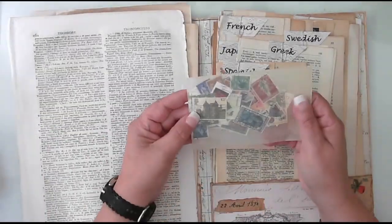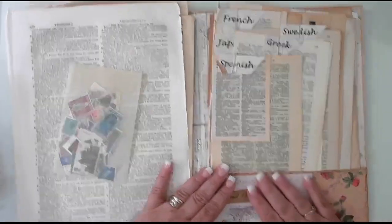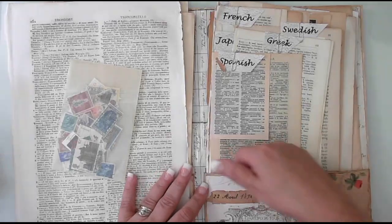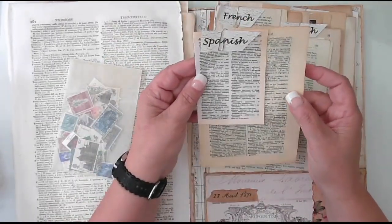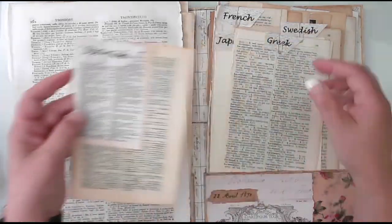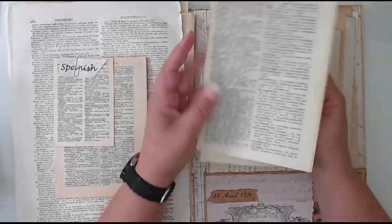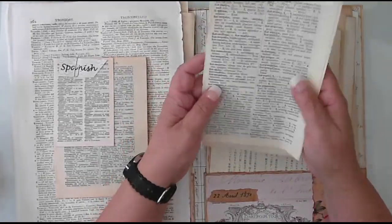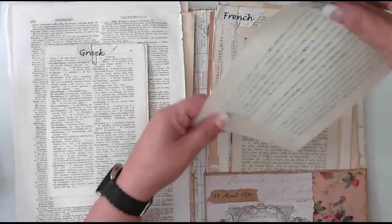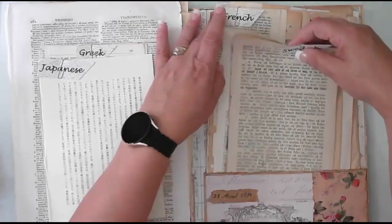I was just showing you that paper was really textured. So yeah, she sent me some stamps, and then this is all that ephemera that I mentioned that she actually labeled so that I'll know what the language is, which is so sweet because I can identify some of them but not all of them. Spanish and French and Greek are pretty well known to me, but Japanese I would not have recognized. My Swedish, I don't think I would have recognized that.